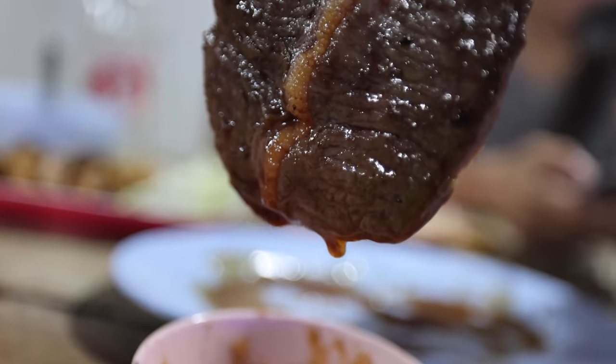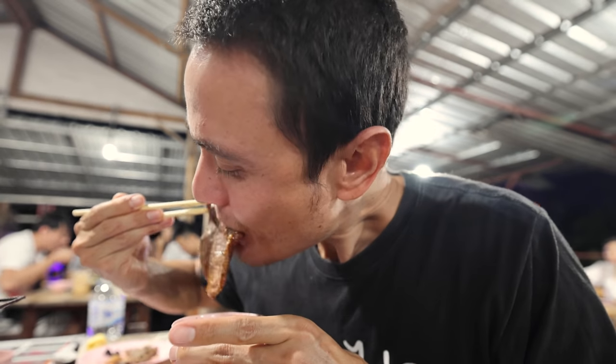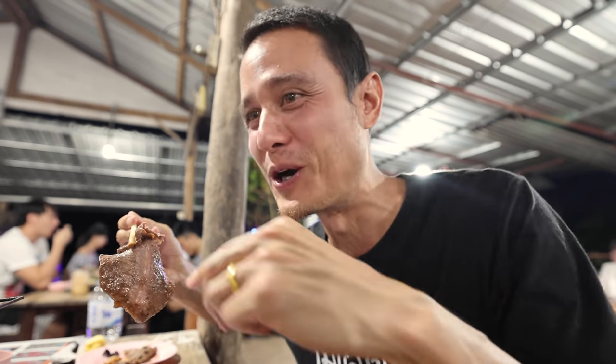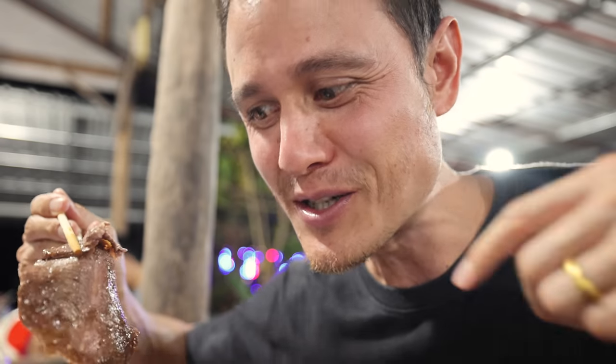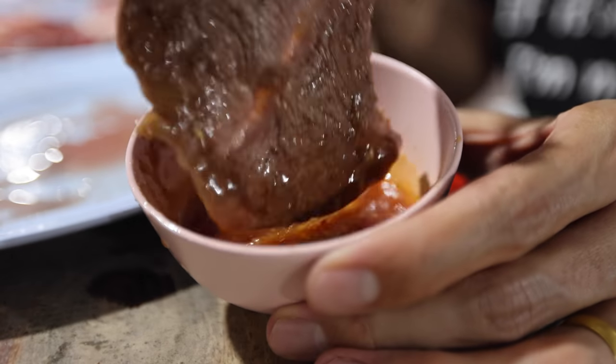Love these tongue-sized slices. Cool. Okay, this one is a nice medium rare because the fire is so low now. Oh man, I'm impressed with that lean piece too. You really taste the quality and the flavor of the beef that stands out. As I'm eating this more, I might even like this more than the marinated one, because you taste more of the pure flavor of the beef.